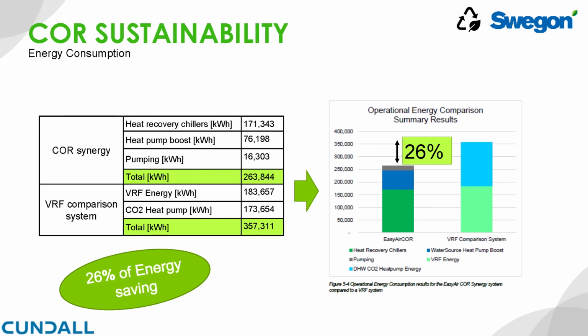The savings are achieved through 2 key differences: inclusion of part of the DHW energy within the central heating and cooling system enables heat recovery from the building's cooling load to supply a portion of the building's DHW demand. It also tends to achieve higher efficiencies in operation compared to the VRF system in this comparison case.